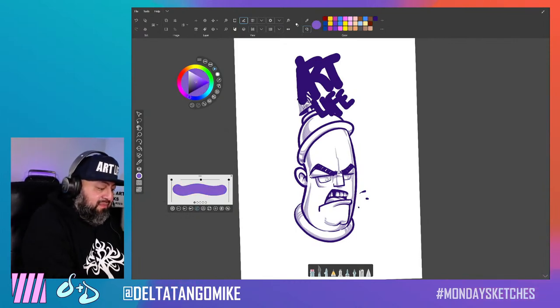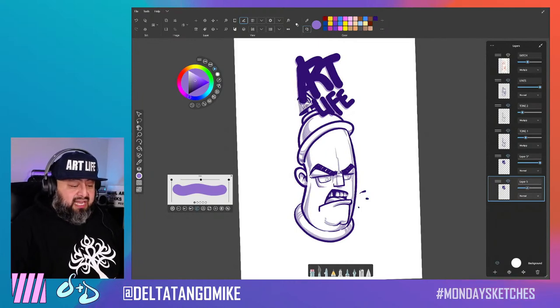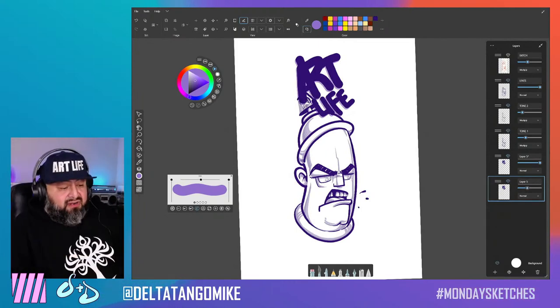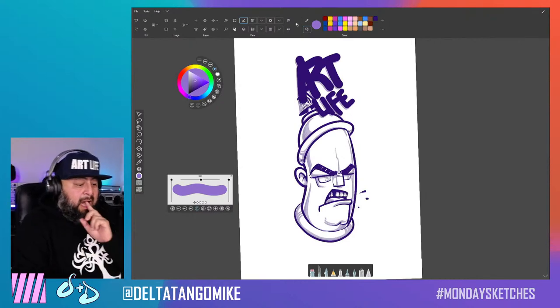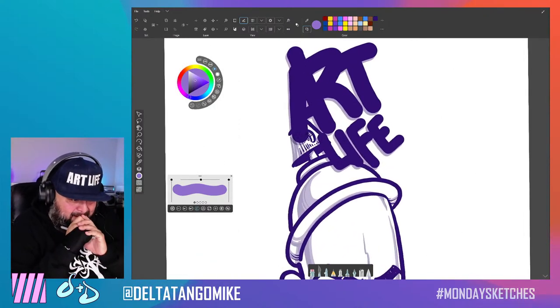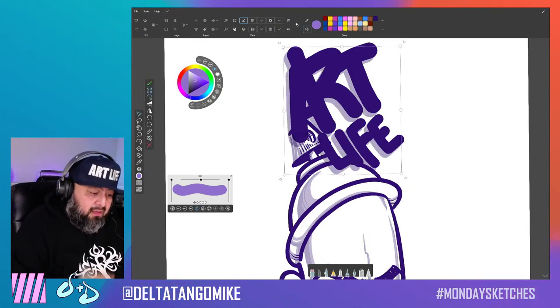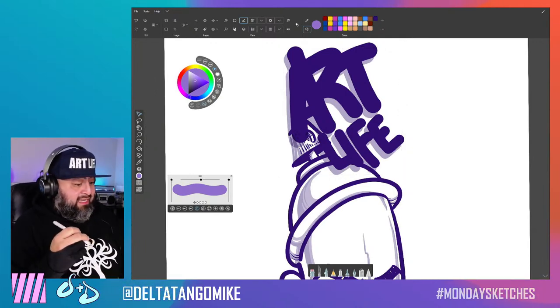Let me make this purple like that right there. And then no, you know what I could have done? I don't even have to do that. Look, let me just turn it down. Yes, that's right, because it's all monochromatic. I'm keeping the same color. Look at that. Do you see that? Oh my gosh. Look, I can move it around. That is crazy. I like it.